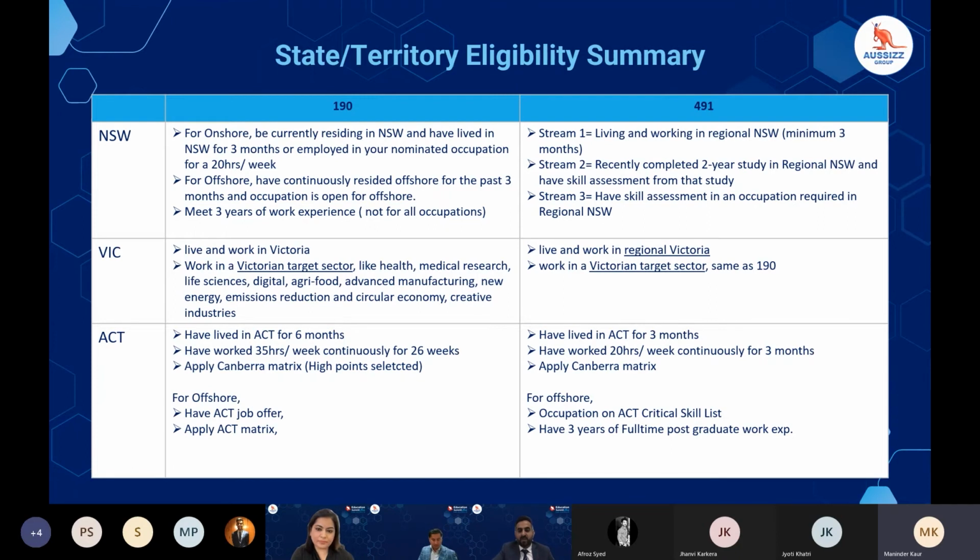On the other hand, for 491, all you need is 3 months of residency and 3 months of experience, which is 20 hours per week. Again, you need to apply through the Canberra matrix. Canberra has just opened up for offshore applicants as well, for both 190 and 491. The requirements are pretty straightforward: you need to have a job offer to apply for 190. For 491, you need to have your occupation on the list, and you need to show that you have 3 years of full-time post-graduation work experience. So you can apply for 491 there as well.